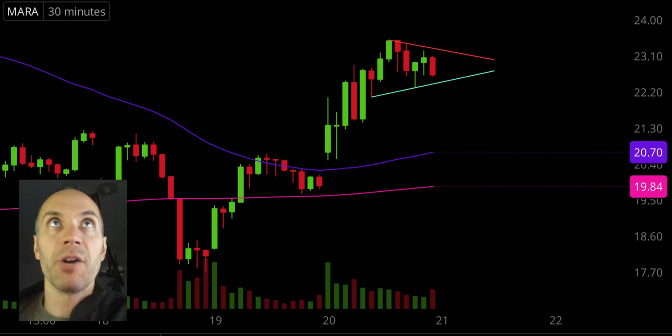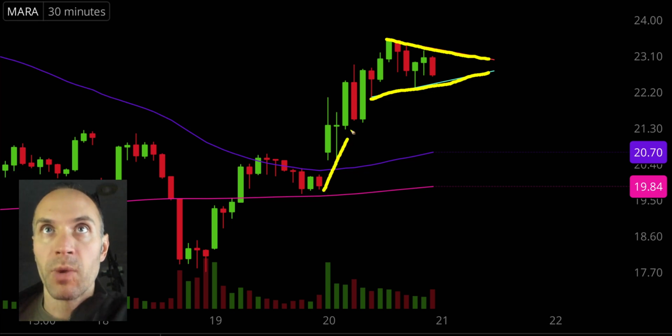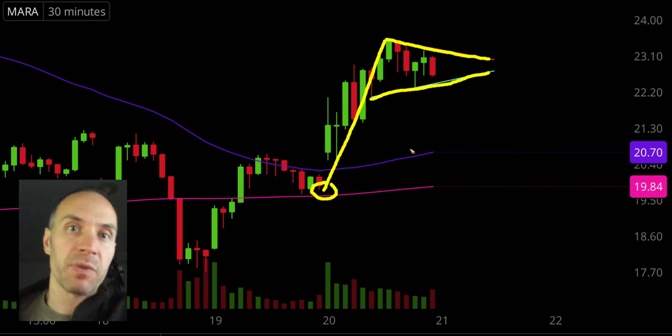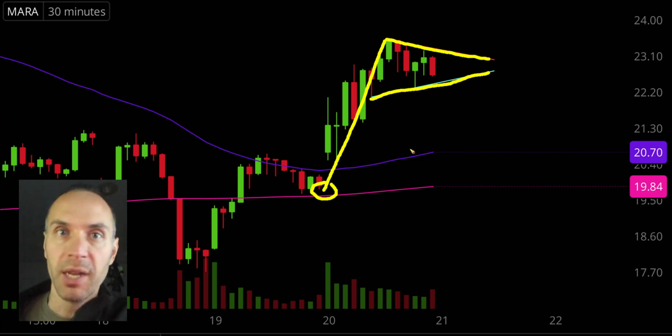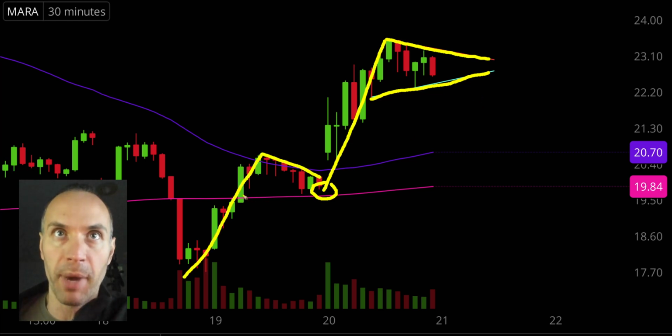And just because I can't help myself, let's keep it all one color. So we have our resistance, we have our support, we have the big move up right there. We have the golf hole down there. We have ourselves another bull pennant pattern. I would say the biggest difference here is that this one's a little bit more quote unquote expensive as it's up over $20. But regardless, you can see right here, classic example of another bull pennant, which was the breakout today.